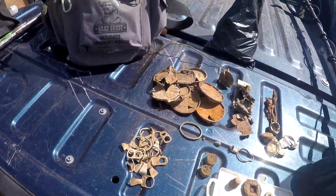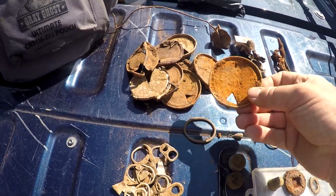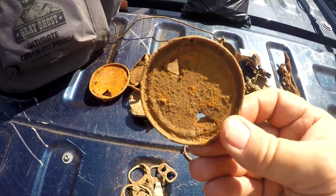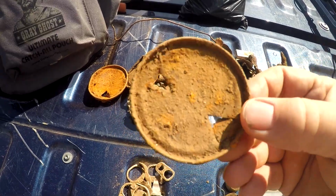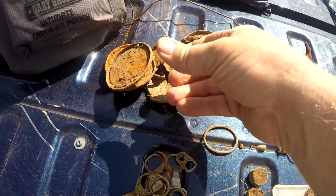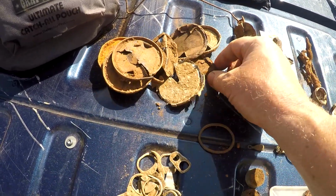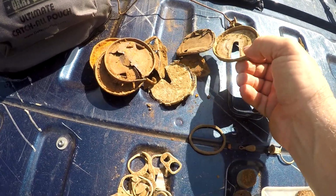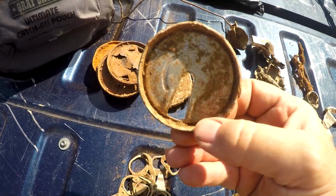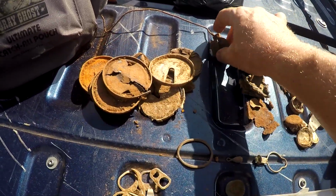Anyway, one thing that is plentiful out here along the roadside are these guys right here. These are the old school tops off of a can. They used that old school can opener and opened them up, and I was hoping by finding those that I'd be in the area where I was going to find either some older relics or some coins or something. I'm not sure if that one's too old. I've never seen a lid like that.